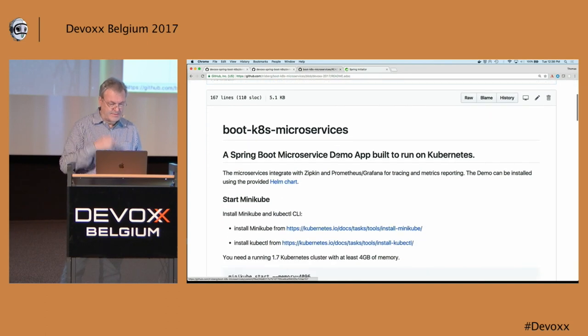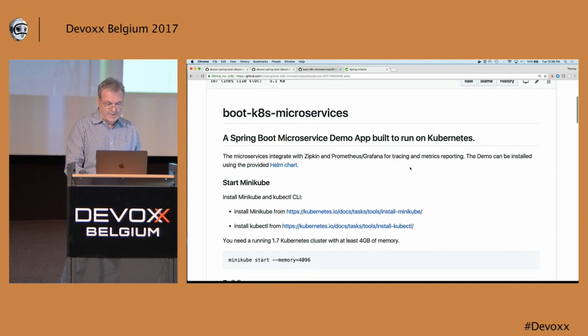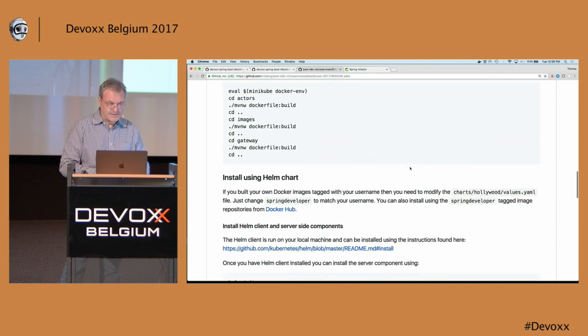I have one more advanced microservices example, and it looks like we're not going to have time to go through that too much. But this is actually three different apps talking to each other. And maybe I'll come back to that at the end if we have time.